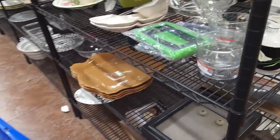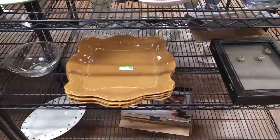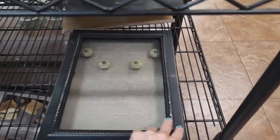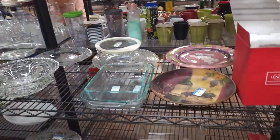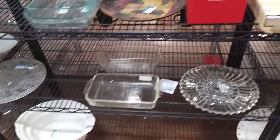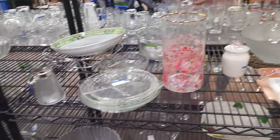Let's come around the corner here and see. There's not a whole lot of new items. I'm seeing a lot of stuff that's been here a while. I don't know what somebody did with that. We might have a very light cart tonight. Lennox. I'm looking to see if it's even got water in it. It doesn't feel like it's very heavy at all. It is $14.99 though. So we will leave the Lennox water globe that is not completely full.